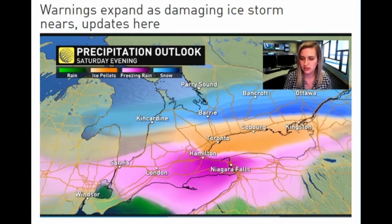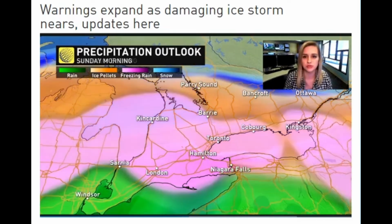Things start to ease off a little bit in terms of the moisture supply to southern Ontario. But that means that we're just going to be dealing with some drizzle. And that's likely when we're going to start to see some power outages throughout the overnight, and really tricky travel as we head in towards the morning hours.